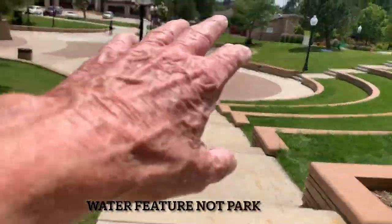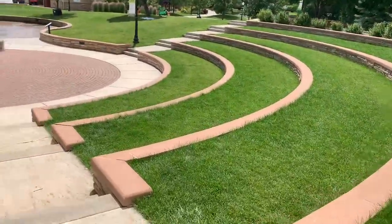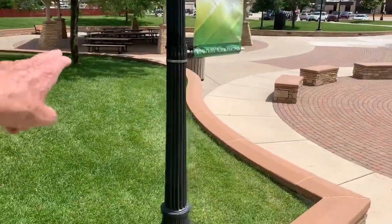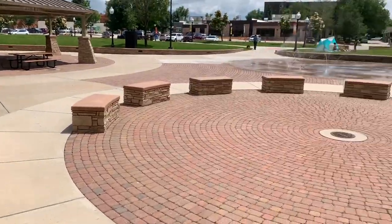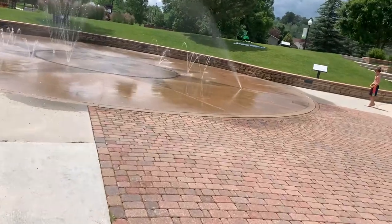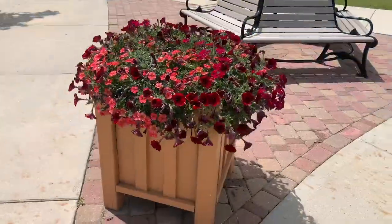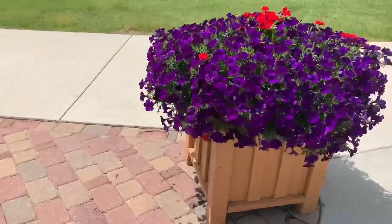And I got this water park here for the kiddies. Got this like an amphitheater here to do performing arts out here. Got this gathering area over here. Yeah, pretty neat. A lot of pride here in this little park. Look at that.